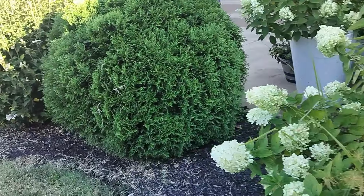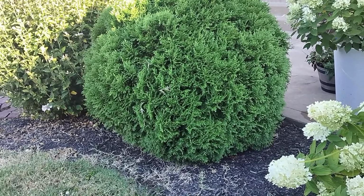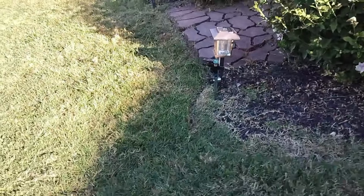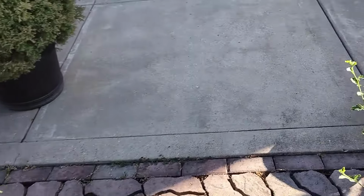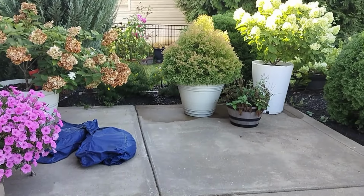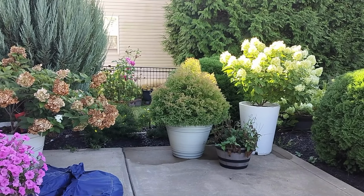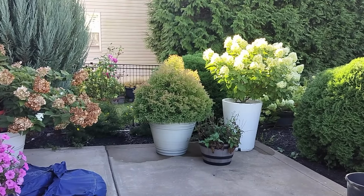Oh, look, this is an example of the Little Giant arborvitae. Do you see how big it is? You can't see how big it is unless I put myself right there. I'm going to put the camera on the stand and then stand beside her so that you can get a scale of how big that plant is. She's huge. They're huge, right? Being planted right there in the front, if they own the space like they do right here, it should look really, really good.